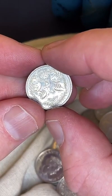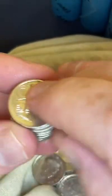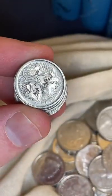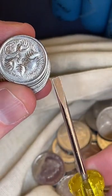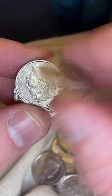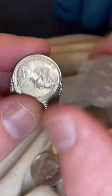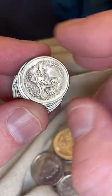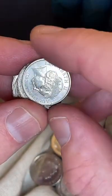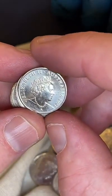Where's your special opener, brother, maybe on the rolls? Yes, good question. It's gone missing from my desk. So back to the good old flathead screwdriver for the time being, and hopefully my coin roll opener shows up at some stage. A little bit devastated yesterday when I couldn't find it. Some questions were asked, and we haven't got a solution to it yet. Hopefully it'll show up sometime soon.